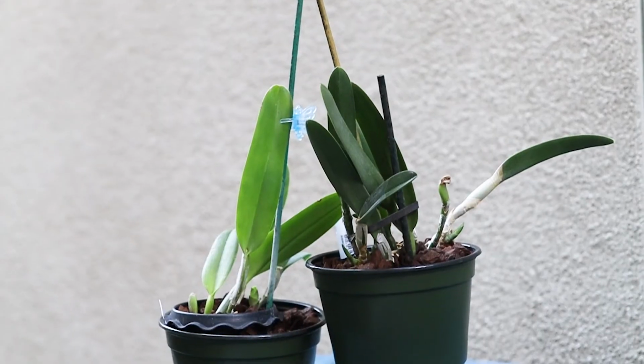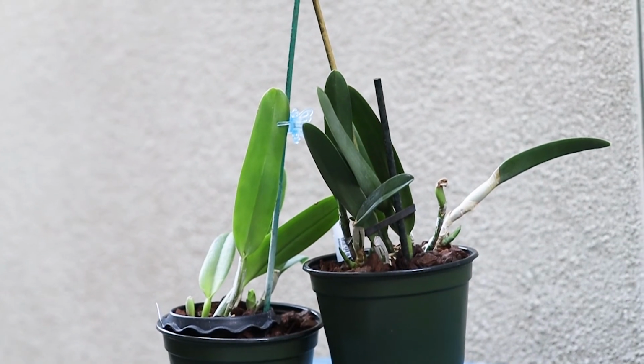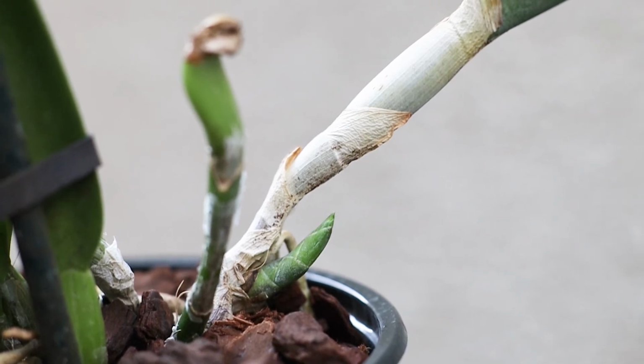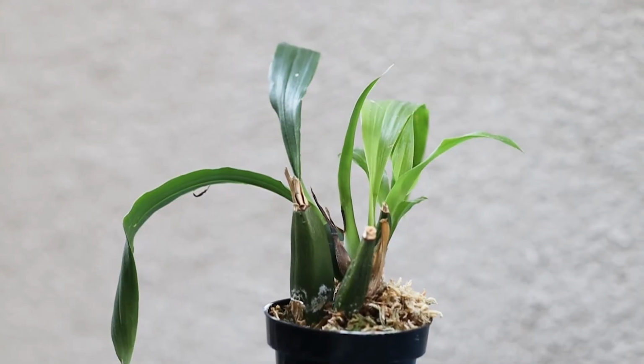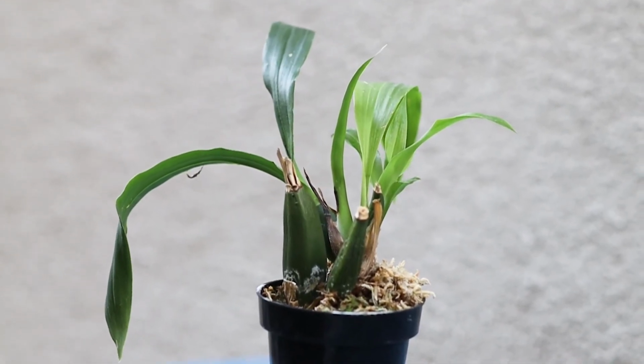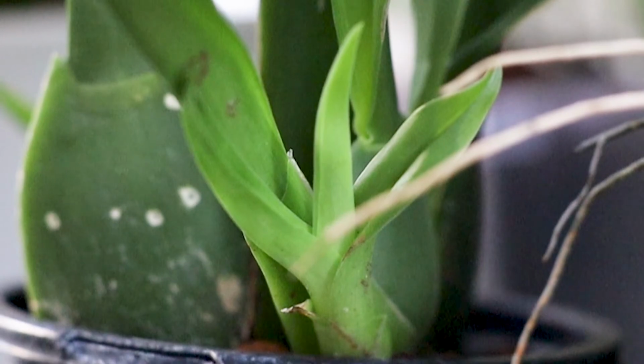My Brassavola digbyana and Aristocrat were repotted, and it looks like the new growth has stalled a little bit because of the cooler weather, but I'm not too concerned because they still look very healthy. Most of my Oncidiums are having new growths this month, and it's pretty exciting to see them grow. I don't think I'm gonna have too many spikes, but that's okay.